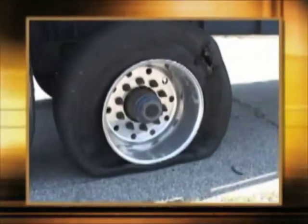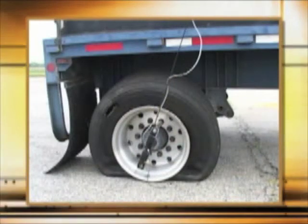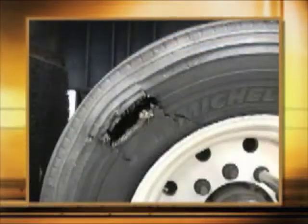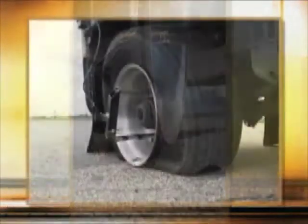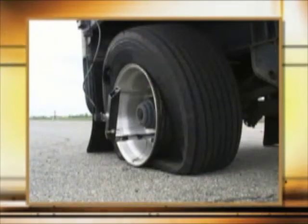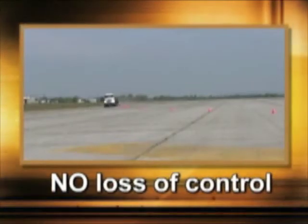But something certainly did happen. As you can see, the X1 tire was completely blown out. However, the wheel flange did not ride on the road surface after the blowout, which saved the wheel. Also, the tire did not dismount from its wheel during the blowout event. And most importantly, there was no loss of control of the tractor.